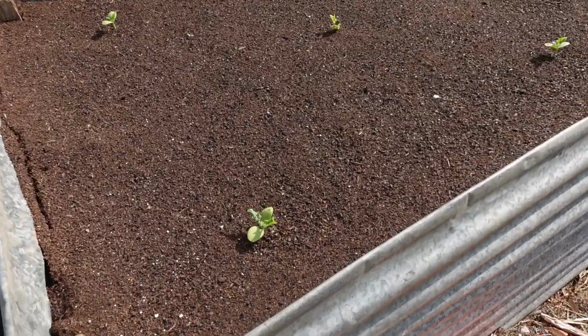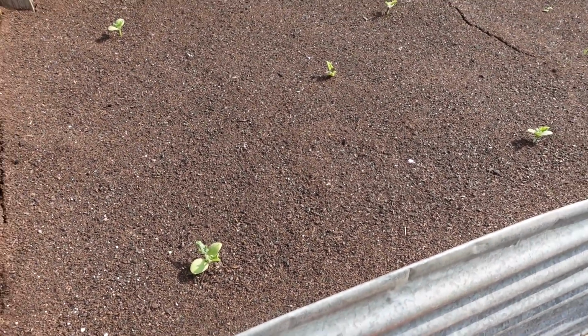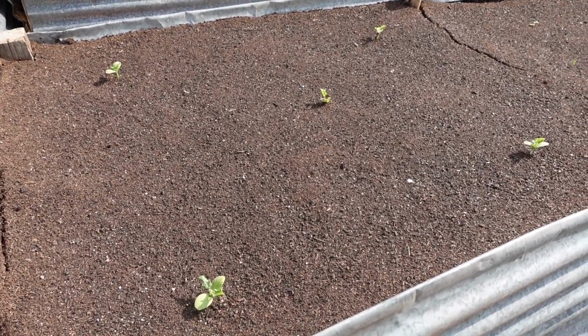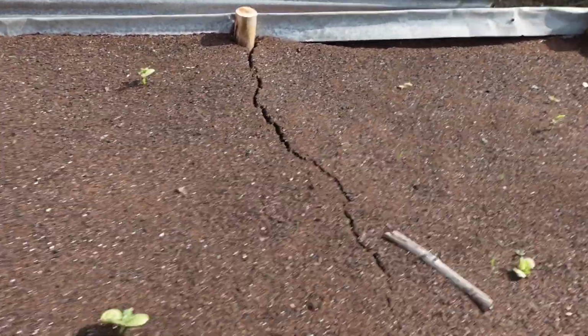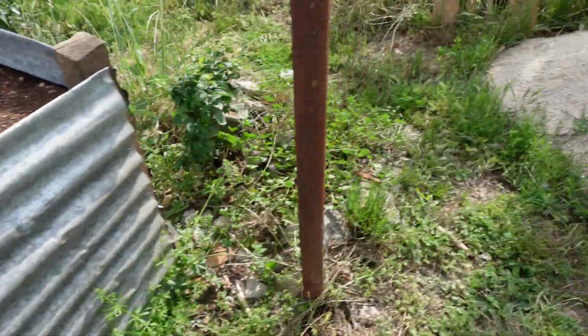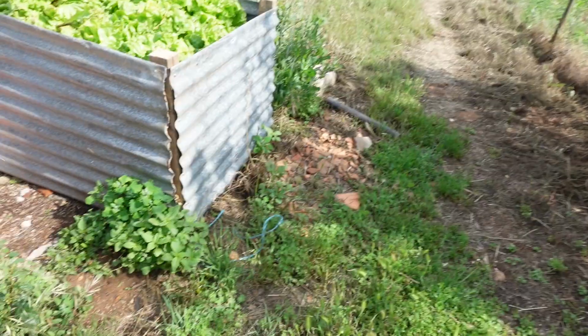Then onto the melons. So these were from seed. My mum's grown them from the seeds of the watermelon that the farmer gave us last year, actually. So they're an experiment still, but they seem to be getting on quite well. And just around the corner is our last one.